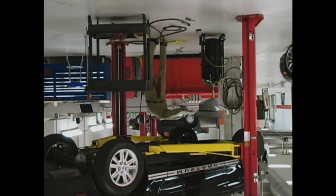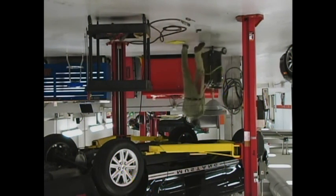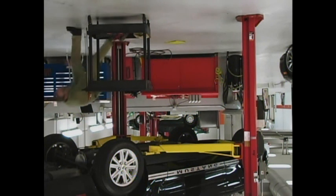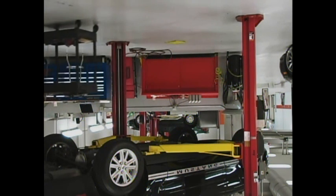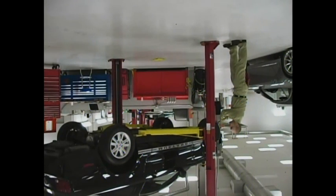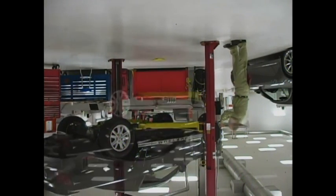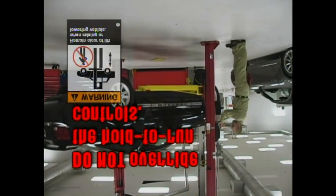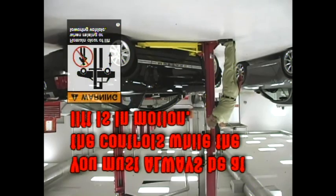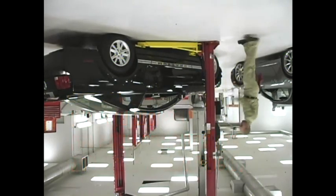Before you lower the lift, be sure toolboxes, jacks, oil drain systems, engine and transmission stands, high-reach supplementary stands, and other obstructions are moved from underneath the vehicle. Be sure that everyone is clear while lowering the lift. Don't override the hold to run controls in your lift to save time. Remember, you must always be at the controls while the lift is in motion.